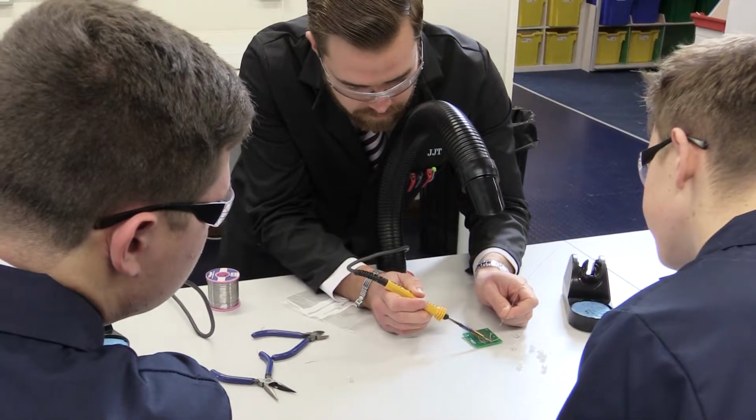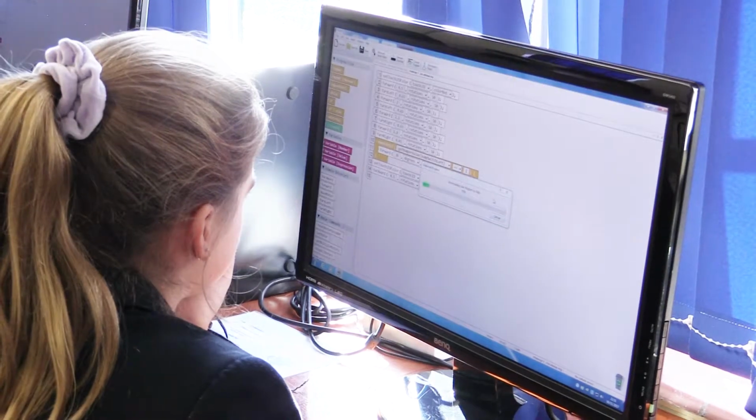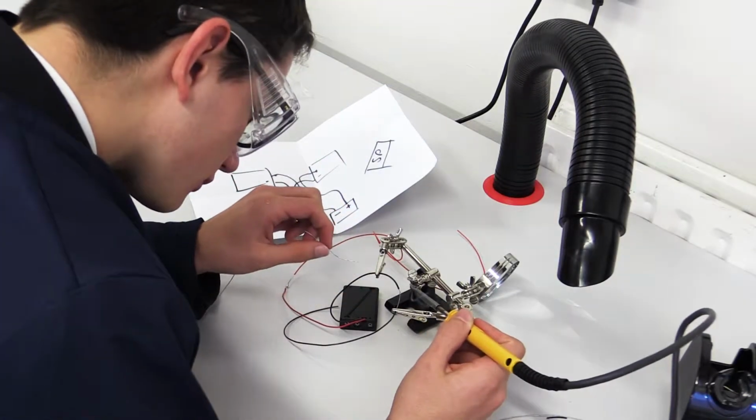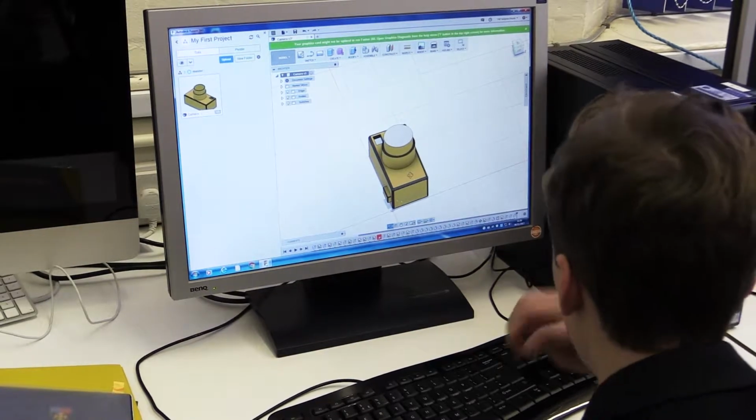We recently rebranded to Design Engineering to reflect the developments we've made to the department and also the recent subject reform. Engineering is becoming a far more popular subject. It's not the greasy, male-dominated profession that it was once thought of. Design engineering encompasses and applies those mathematical and technical skills that our pupils learn in their science and maths lessons.